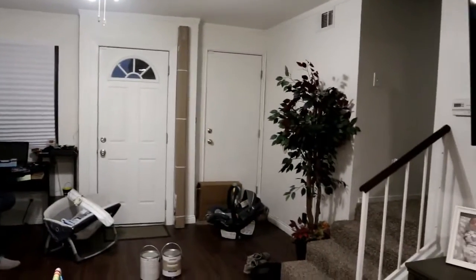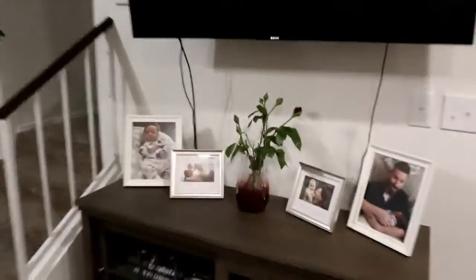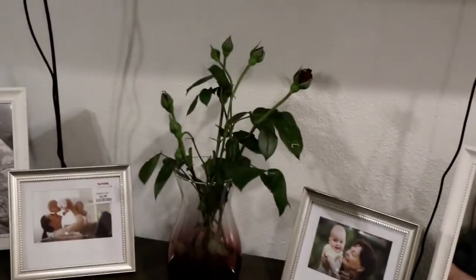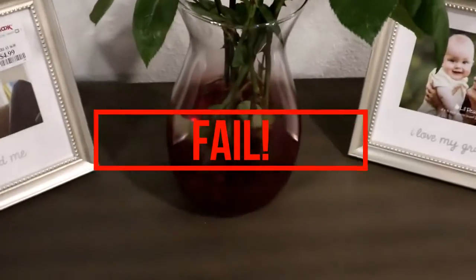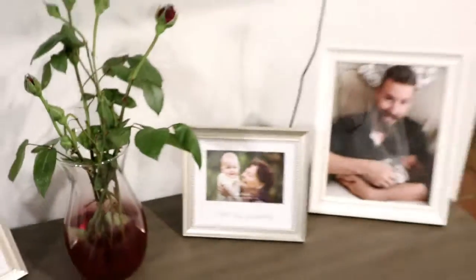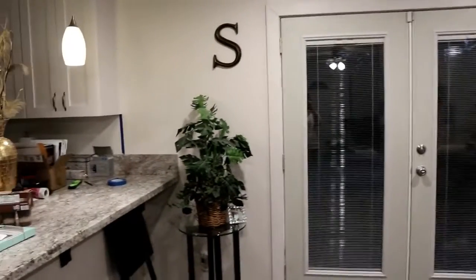But see, everything still isn't together. We have a lot to do. Here's my roses from my garden. I don't even think I did that right because I looked up online that you can't have any leaves in the water, so that was a fail. We're still getting this place together, so yes, you guys can come paint with me. If you feel like seeing me paint this whole living room, then continue watching.